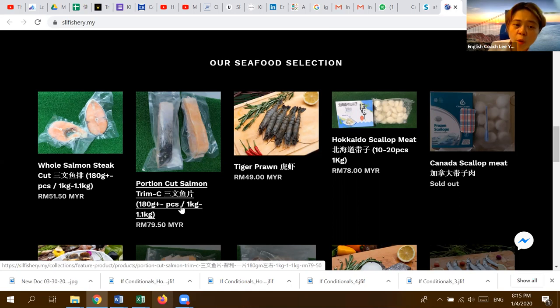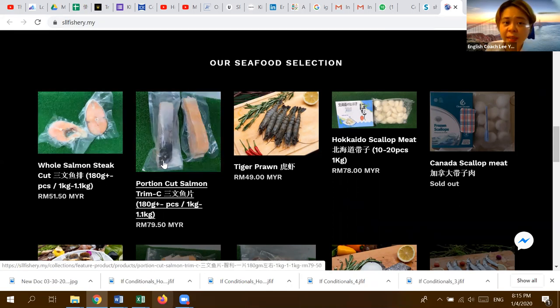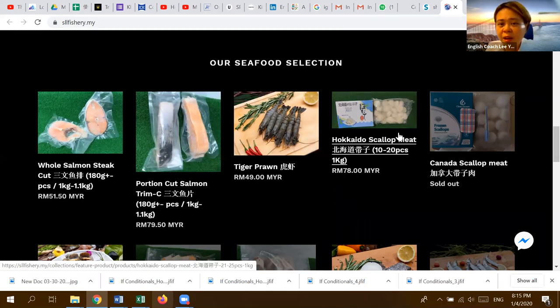So as you order, 1 kg of this portion cut salmon may come in about three pieces. But if you go for this, it may come up to 3 or 4 slices, depending on how thick each slice is. But remember, when you key in, it is 1 kg. Minimum of 1 kg. Now we have tiger prawns here.